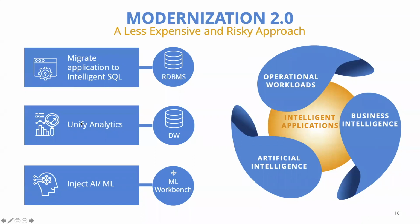And then secondly, we unify the data warehouse that existed and add new data on the same platform to provide a unified analytics engine. And then the third step in the journey to an intelligent application is to inject AI and machine learning.